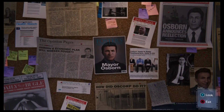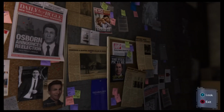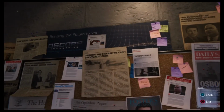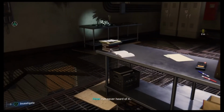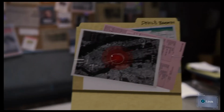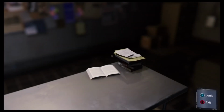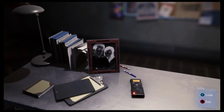This is all about Norman Osborn. His whole career. Lee must have been obsessed with him. Oscorp lost a lawsuit about improper clinical trials years ago. Did they cover this up? I've never heard of it. Whoa. This is the folder MJ found at the auction house. This might help us figure out what Lee's planning next. Creepy.